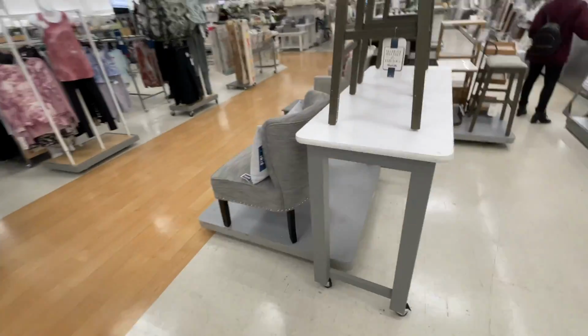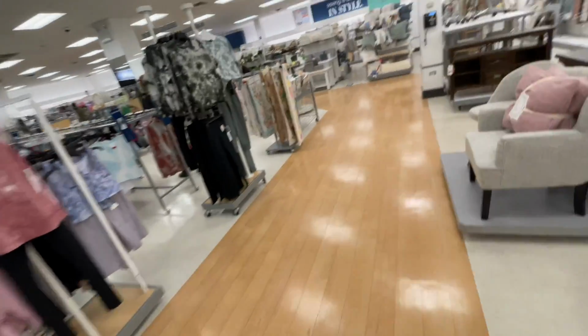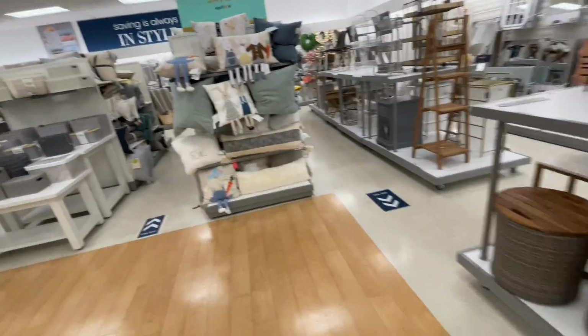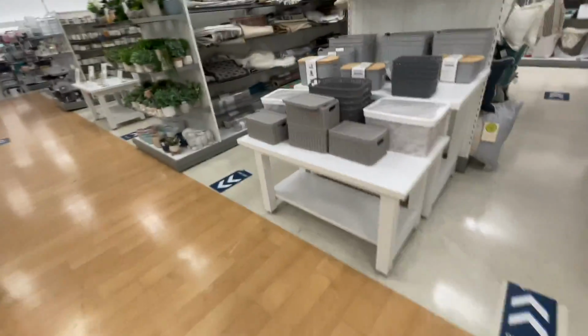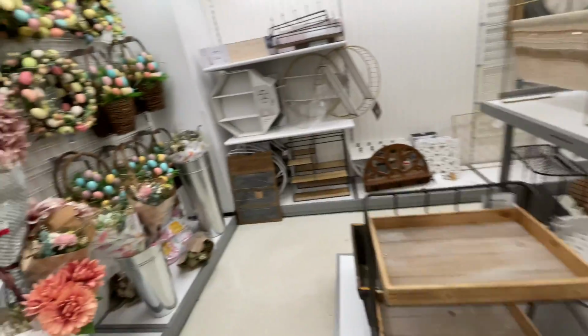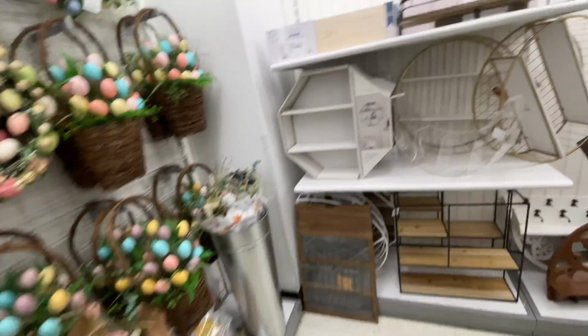We don't have any good Targets or nothing like that around me, or those super Walmarts. I got a bunch of stuff, but I don't have any good Walmarts like that around me. It didn't seem like this Marshalls had too much. Because when they got a lot of furniture, that's when they on some hot shit. They have some furniture, but not a lot, I guess. I'm taking in everything that's around me.